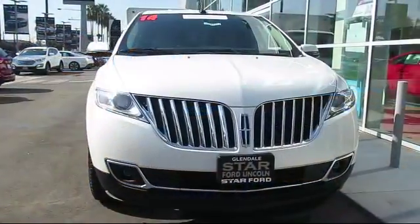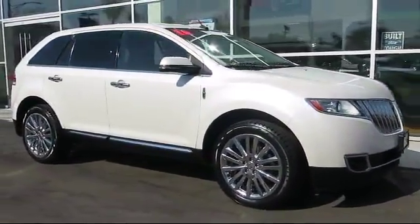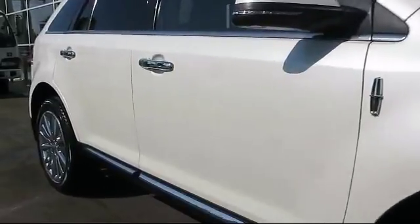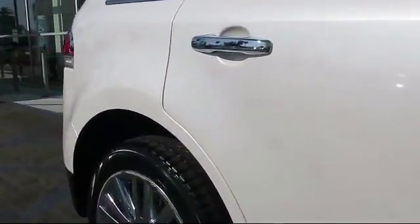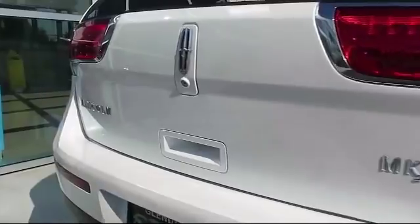And here's a look at another great vehicle from our inventory. It comes equipped with steering wheel controls, alloy wheels, keyless entry, ventilated front seats, heated front seats, Sirius satellite radio, air conditioning, traction control, fog lights, a CD player, and has less than 40,000 miles on the odometer.